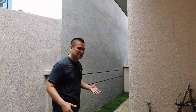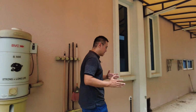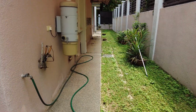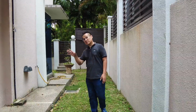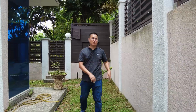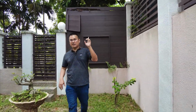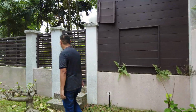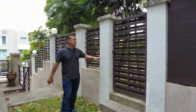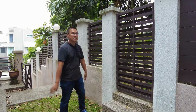So as I mentioned, this is a proper bungalow. You have both sides of the garden instead of a zero lot. If you're unsure what a zero lot bungalow is, I actually did a video at USJ Heights. That is a zero lot bungalow. If you need to understand the concept of zero lot, I'm going to share that video link up here, so you can click that and check out that video too. So now, not to forget, there's a small gate access to the playground. This wasn't there. The owner made the gate so their family can easily access the playground.